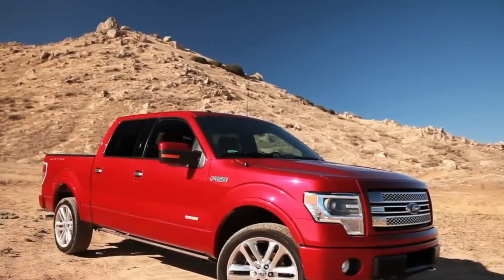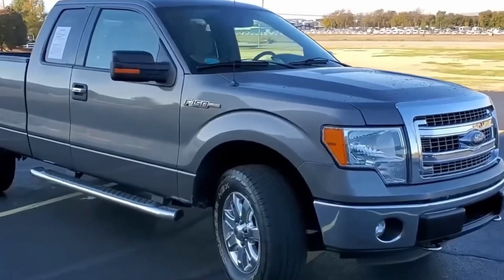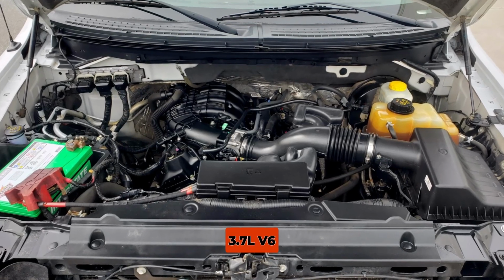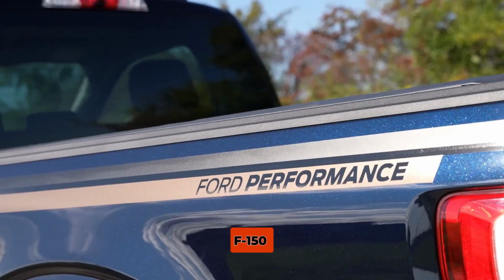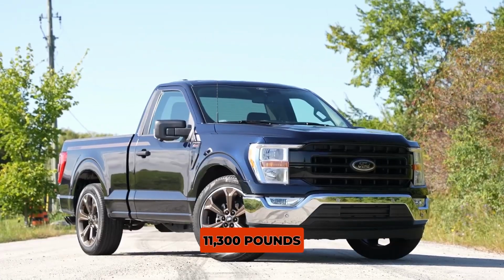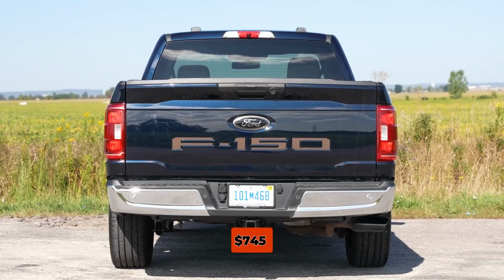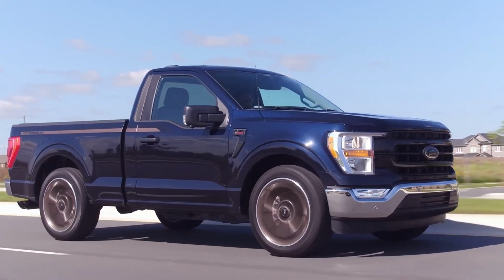Taking the 13th spot, the 2014 Ford F-150 needs little introduction. This legendary truck has been a top pick for years due to its versatility and reliability, offering several engine choices from a 3.7-litre V6 to the powerful 3.5-litre EcoBoost V6. The F-150 can handle nearly any task with a towing range that maxes out at 11,300 pounds. A JD Power reliability score of 83 backs its reputation, and maintenance sits at a reasonable $745 per year. It's a classic workhorse that can handle everything from daily commutes to tough jobs.